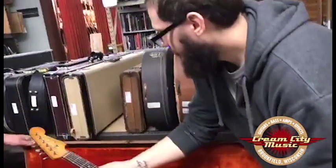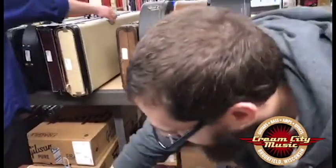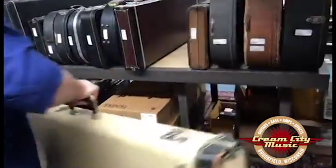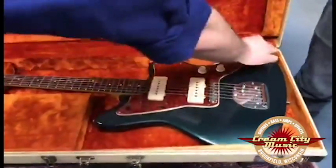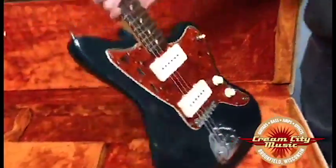The next one we have is a '63 Jazzmaster, so a year younger than the one you just looked at. This is more of a player's grade guitar. Original case on this one, but refinished. It's almost like a jade metallic green, I guess. I think they were kind of going for a Sherwood, but the color's a little darker than a Sherwood.